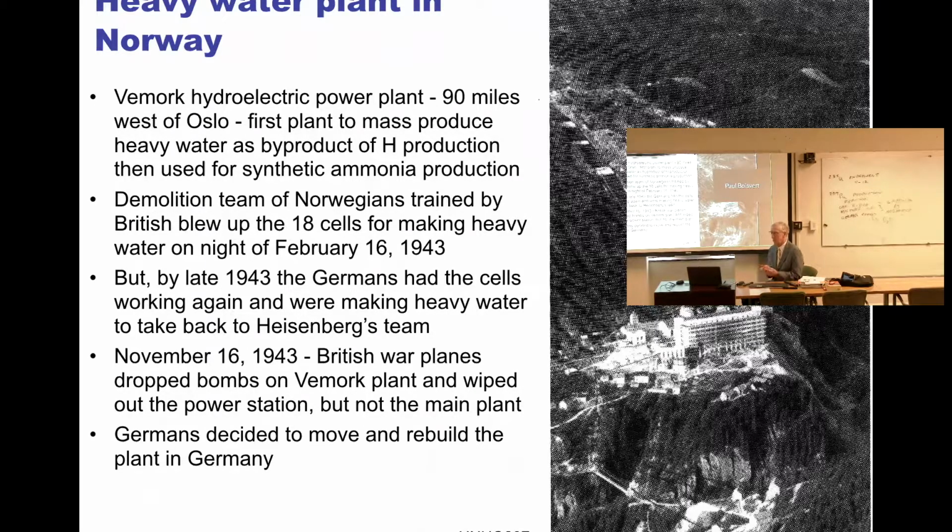Even after the Brits and the Norwegian Underground sabotaged these 18 cells that were making heavy water, the Germans by fall had those cells working again. And so they were producing heavy water that they intended to take to Germany for their reactor project somewhere in Germany. The Brits tried to bomb that plant in November of '43. They sent in more planes and dropped bombs on the Molk plant, but that wiped out the power station, but didn't destroy the plant.